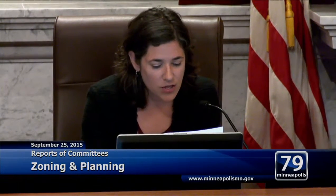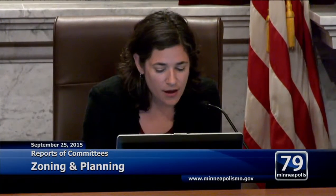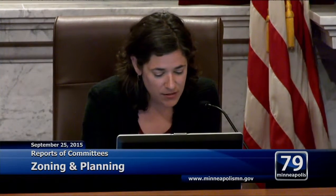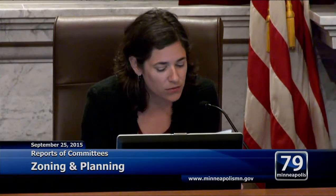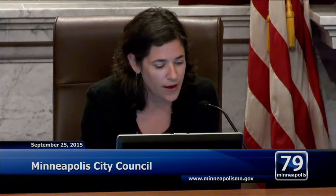Item number 2 is vacation of air rights over a portion of the public alley related to that development in item number 1. Item number 3 is vacation of a public alley for Hennepin Healthcare System at the intersection of 8th Street and Chicago Avenue South. Item number 4 is vacation of a portion of 28th Avenue South at the Metro Transit LRT tracks. And item number 5 is the passage of an ordinance updating our zoning code to reflect the changes that were adopted last year related to 60/40 regulations. And I will move items 1 through 5.